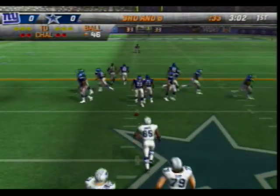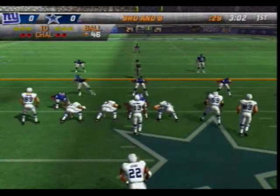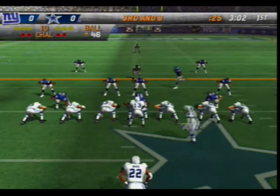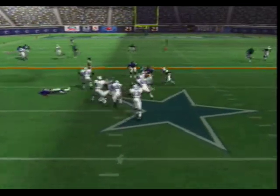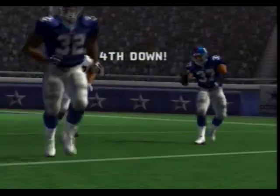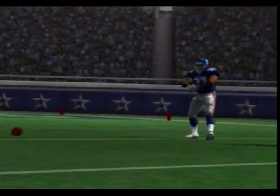3rd and 8. Ball on the 46-yard line. Let's go! Let's go, baby. It's our chance. New York comes out in the quarter defense. They ain't got nothing. They don't get nothing. Throws it. Almost picked off. A little too much touch. The intended receiver on the play.